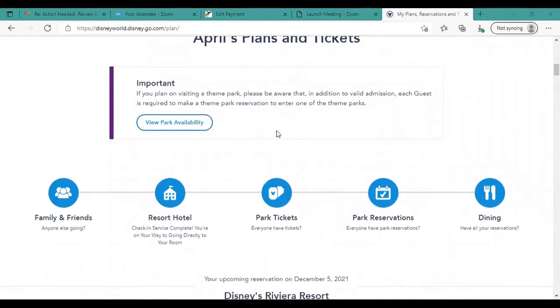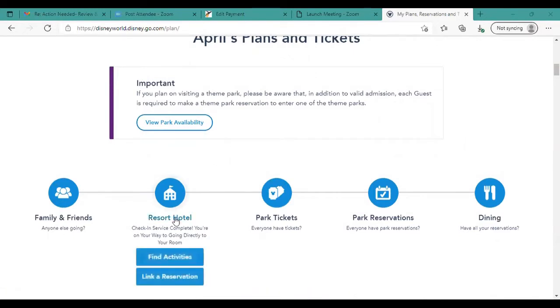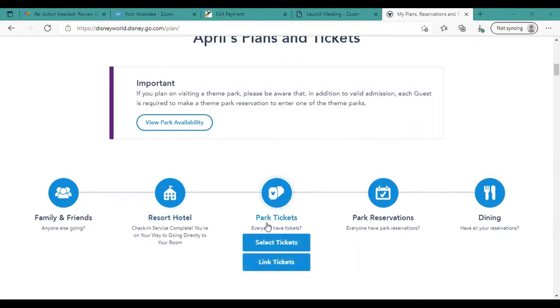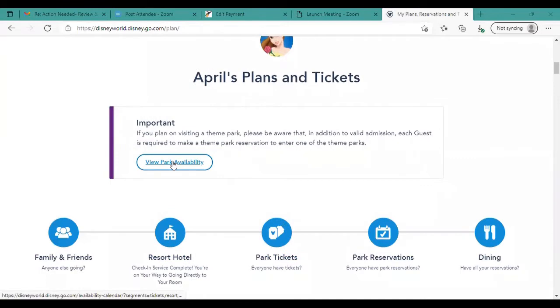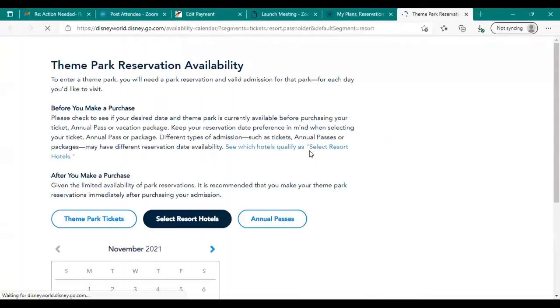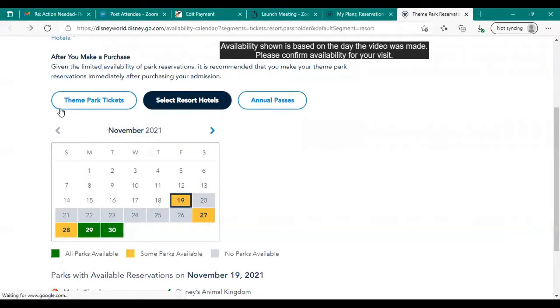Then you have a main page that will have your information. An important piece to be able to make park reservations is you need to have a resort hotel package or individual theme park tickets linked to your My Disney Experience account to be eligible for park reservations. You can check for theme park availability on the main page by going to View Park Availability. So you have theme park tickets, resort hotel guests, and annual pass holders.